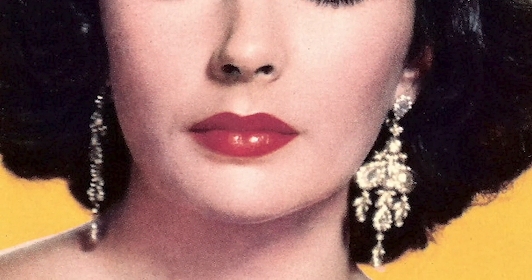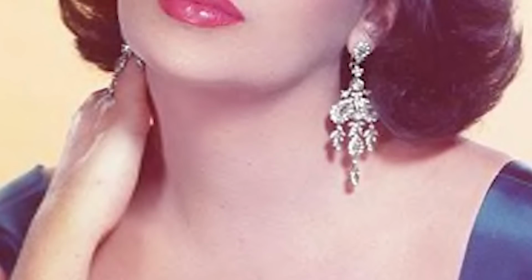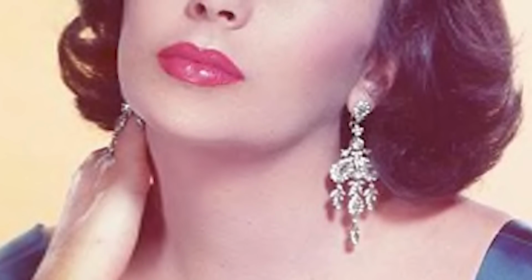Elizabeth also had glossy lips and perfect curls that were always styled to perfection. In this studio portrait from 1955, Elizabeth looks absolutely stunning with not a hair out of place. Elizabeth was always ahead of the trends, and her makeup looks were flawless. She is truly an inspiration when it comes to beauty and makeup, and her iconic style will never be forgotten.